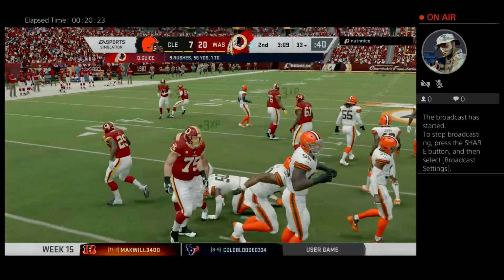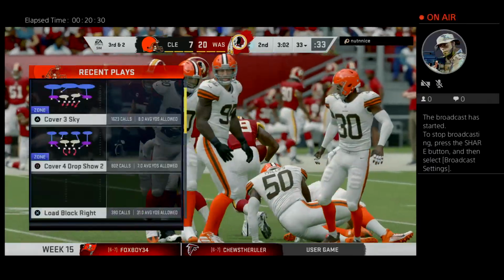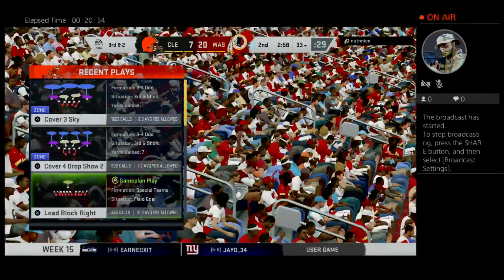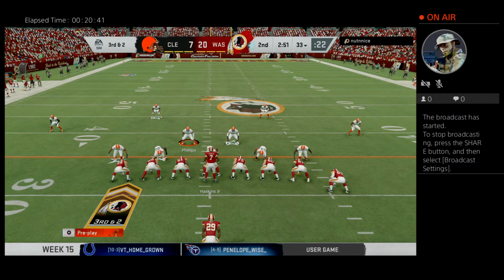Give him a yard on the run there, and that's going to set up a 3rd down and 2. The good run on 1st down followed up by a not-so-good run on 2nd down. Now let's find out if they're going to stick with the run here on 3rd down. A lot of people would love to see some play action here. I say go with your best running play over your best blocker.